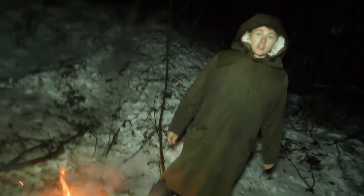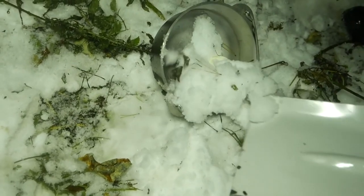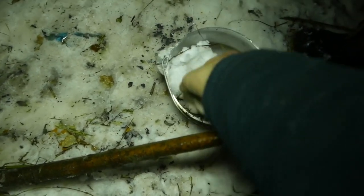By the way, there is such a life hack for easily removing the hard shell of a boiled egg. You need to put them from the hot water immediately into cold water. In our case, we have snow, so we're just going to throw them into the snow. Look, the snow is melting because of the eggs. That's all, I'm really hungry. Give me an egg.